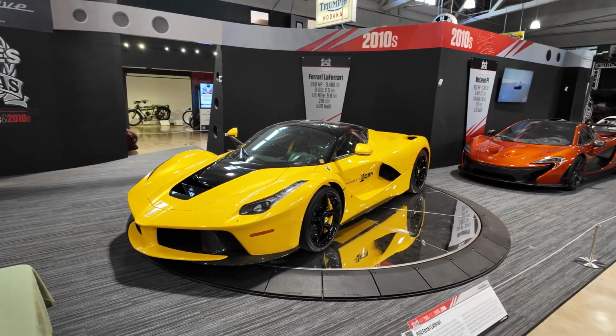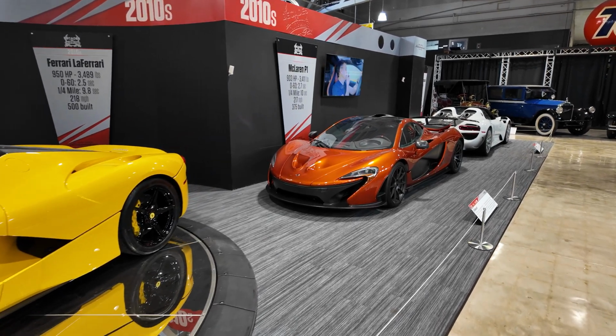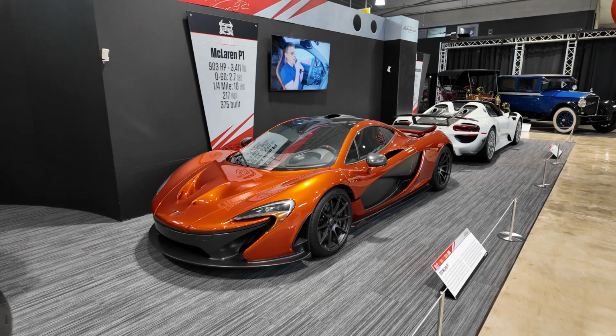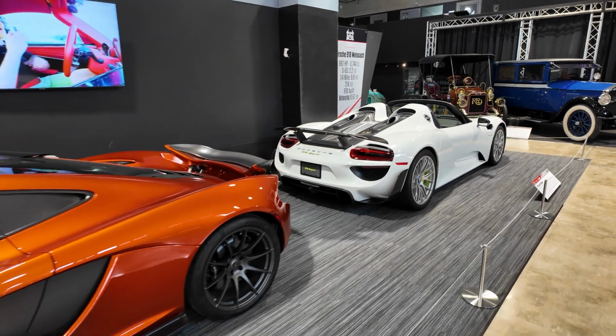Ferrari Pearl Yellow, looks amazing. McLaren P1, Volcano Orange, one of 375 total built. Porsche 918 Spider in white.